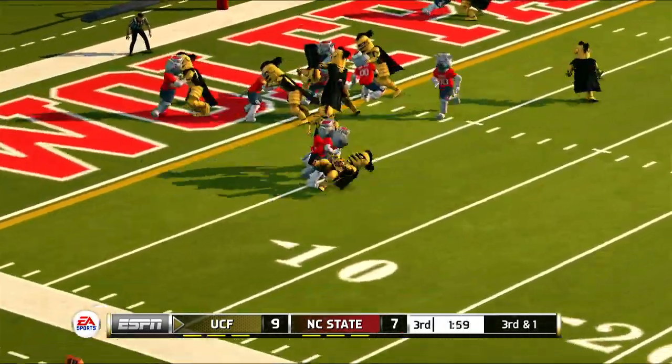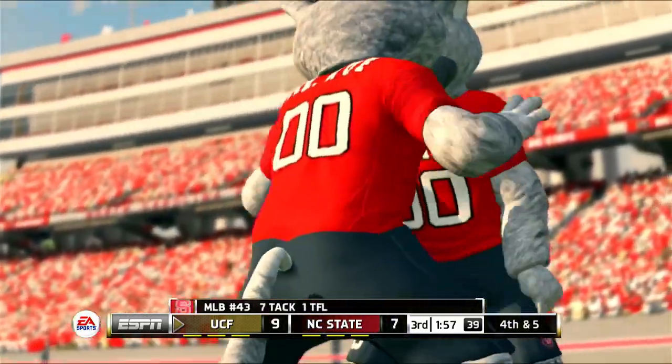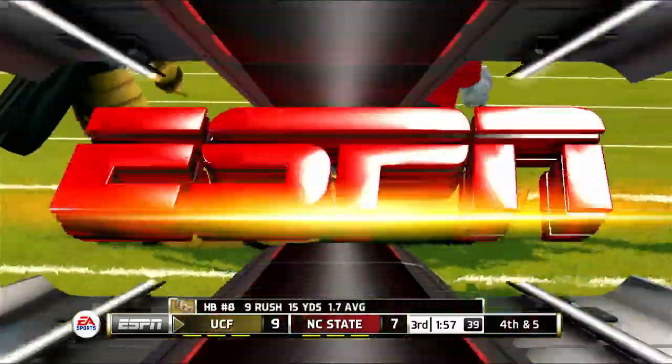Run, run, run. They run it for the first, and he stops. The defense just met the blockers head on and drove them back straight into the runner. That'll bring up fourth and 5.